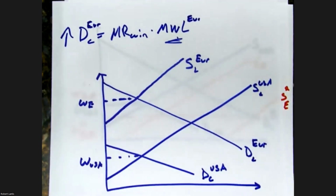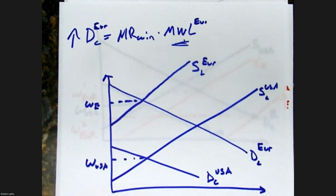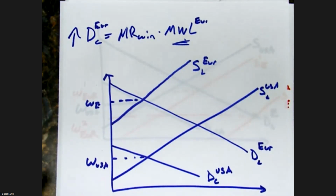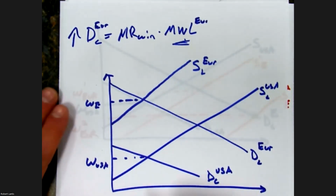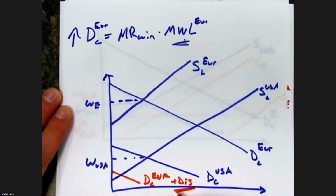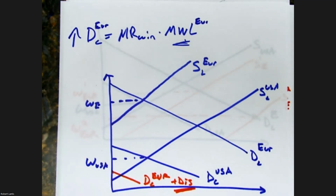The reason why I knew that if I did see European wages be lower, it would be discrimination is because the only way that this wage falls below the US wage is if the demand curve for European players has this huge kind of discrimination cost in it as well. Remember, I say plus discrimination, but the discrimination is going to be like a negative cost. So this is just decreasing my demand curve.